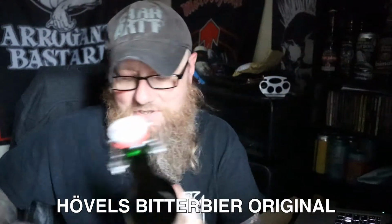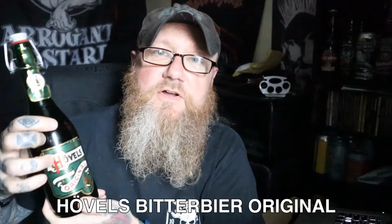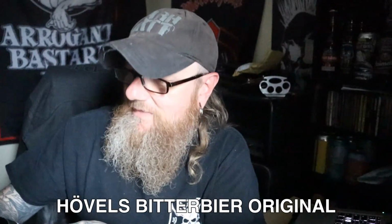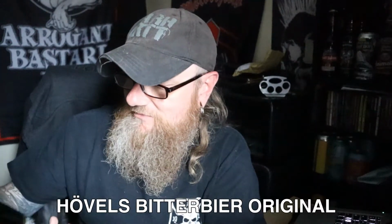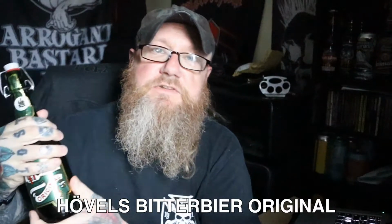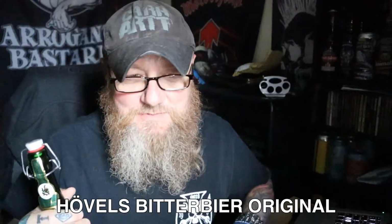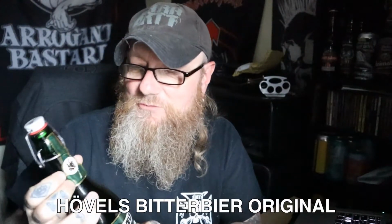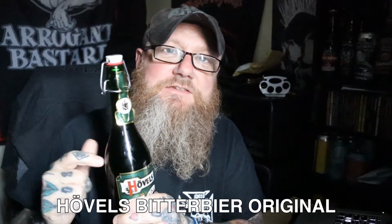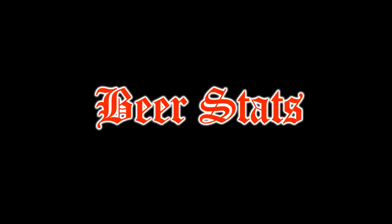It's difficult to work out exactly what this is, but it's from Dortmund. Hovels are from Dortmund. It's classed as an Altbier, and it's got Vollbier written on the back. It's got Rot Gold, which translates in German to red gold. And at the moment, if you're not confused, then I definitely am. So, let's stop the detective work and let's just see what this beer is all about.